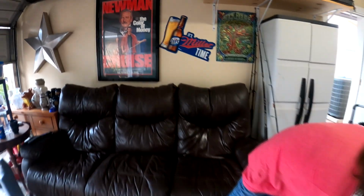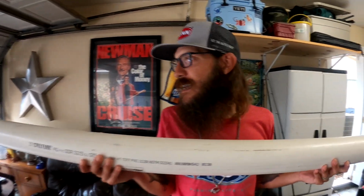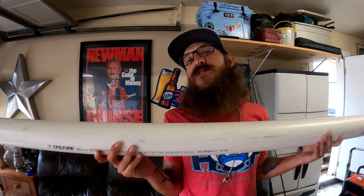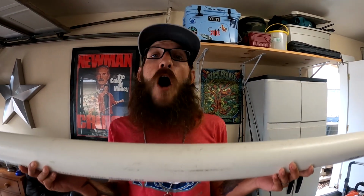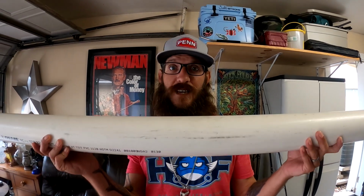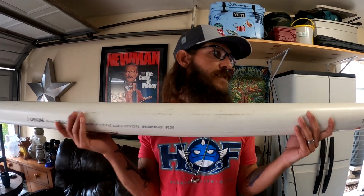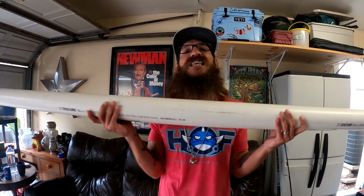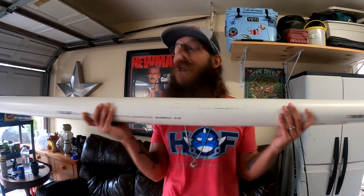So, what we have here are two new custom sticks from one of the best rod builders in the world, Keller Batson, who is the son of Bill Batson, owner of Batson Enterprises. Rainshadow, baby, best in the biz. These guys have been building forever. I guarantee you this dude has thousands and thousands, if not tens of thousands, of rods under his belt. This dude is a beast.